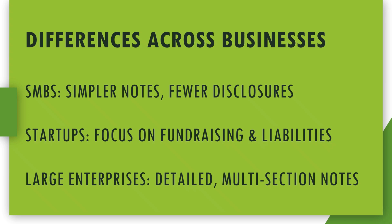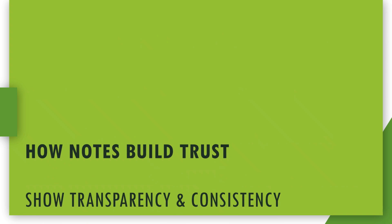A small startup might have just a single page explaining accounting policies, whereas a multinational could have 50 plus pages of detailed notes. Understanding what to expect based on business size helps you focus on the information that truly matters.